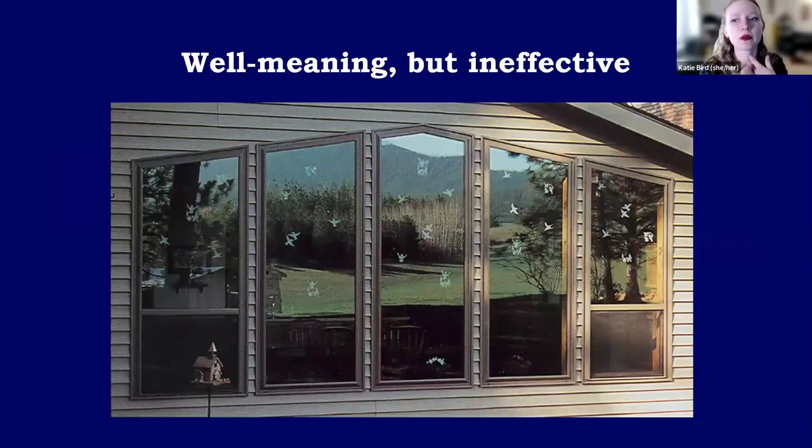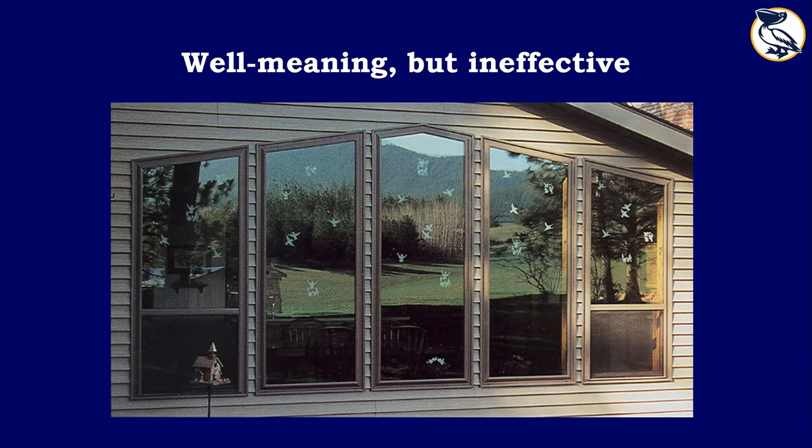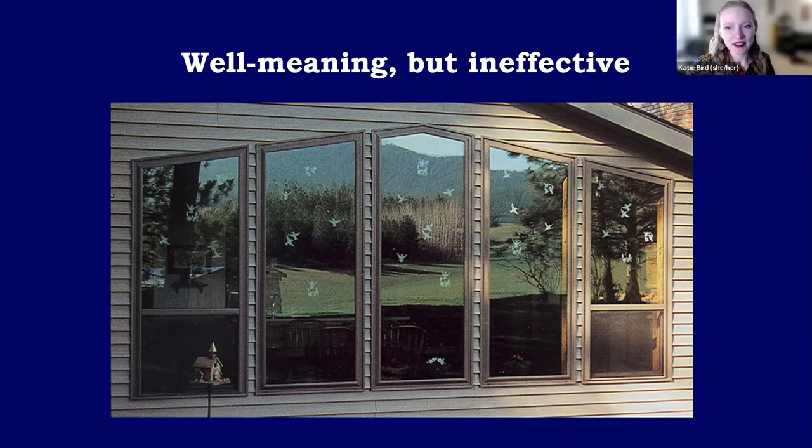So now that we've talked about some effective treatments, let's look at a well-meaning but ineffective treatment. So who can tell me in the chat why this is not an effective treatment? Yes, exactly. The glass isn't broken up enough. These little bird decals are the bane of my existence. Because they are so often marketed as a way to reduce collisions, but they're not marketed in a way that informs customers of the spacing that is needed for it to be effective.